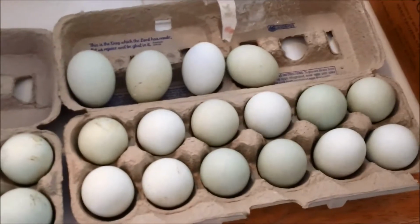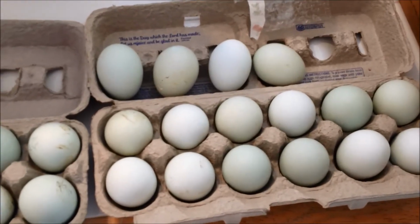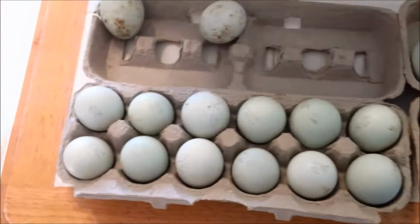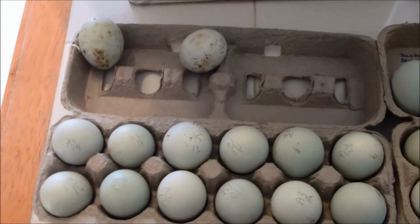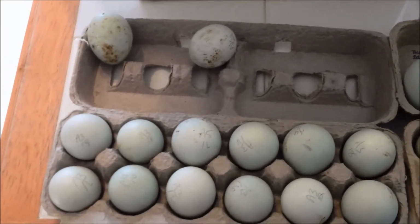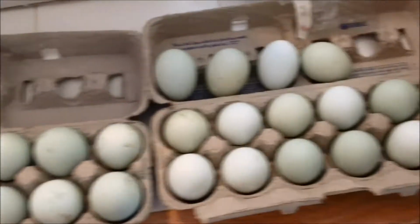And did I mention these guys right here are the blue Wheatons, which I had and I really liked. And then these are the blue black and splash Americanas. Those are a little dirty, the ones at the top. I'm not really sure about setting them, but they're extras, and there is not one egg out of both of these boxes that is broken.